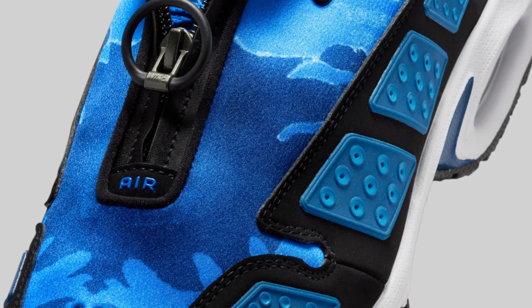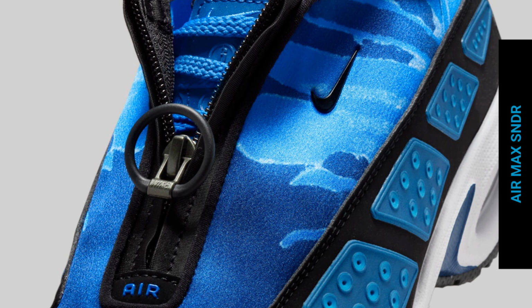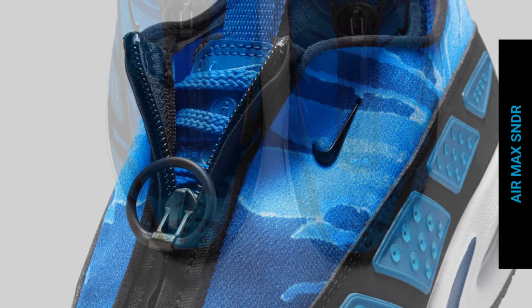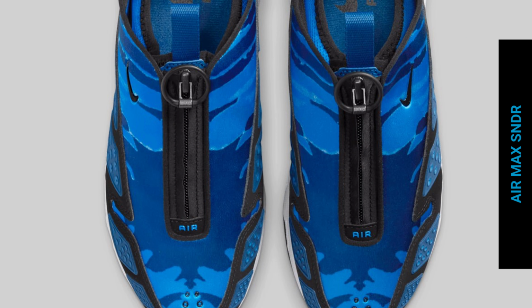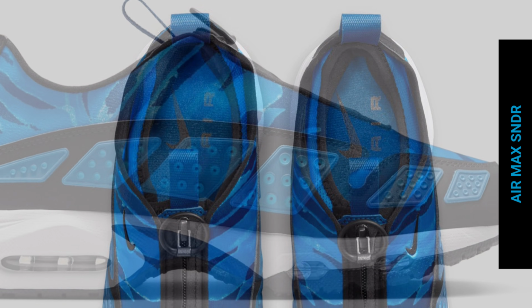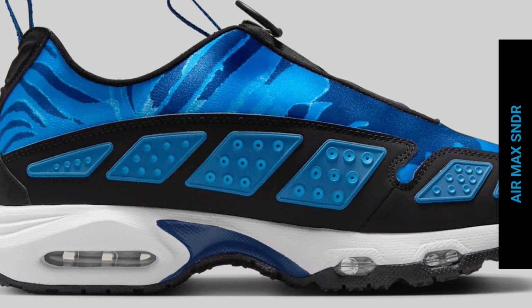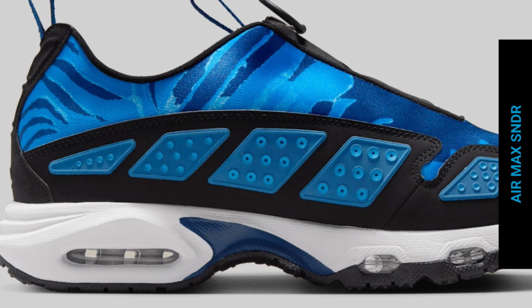This model's striking blue camo pattern upper is its most noticeable characteristic. Depending on your perspective, the colors, which are based on rich blue tones including court blue, black, aluminium, blue tint, photo blue, and white, display various expressions. The camouflage pattern on the nylon upper makes you stand out more on the street.